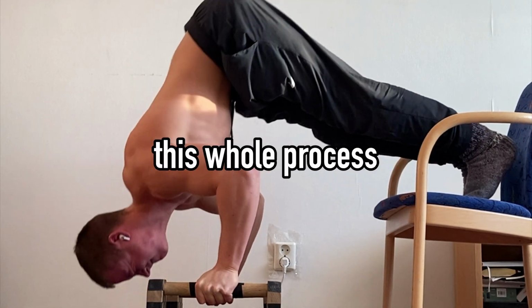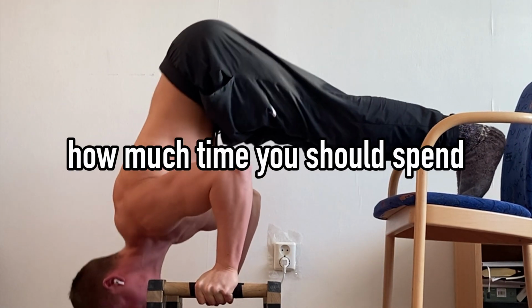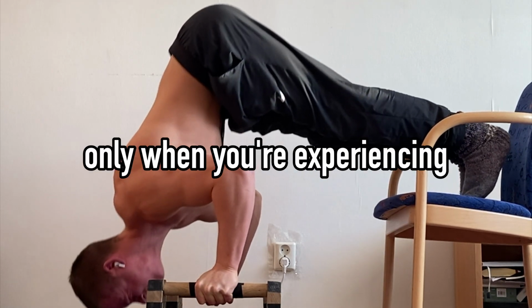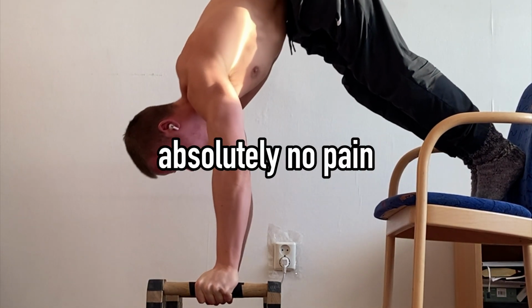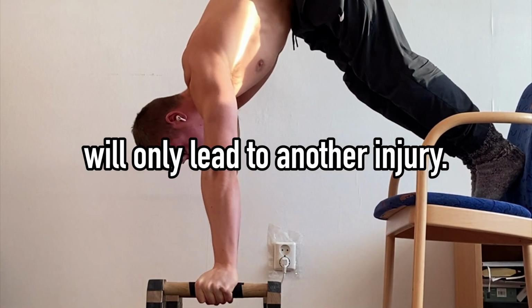Depending on the injury, this whole process may take a few days or more than a year, so it's impossible for me to tell you how much time you should spend in each phase. All I can tell you is that you should move on to the next phase only when you're experiencing absolutely no pain in the current one. If you are, you're not ready. Trying to speed up this process will only lead to another injury.